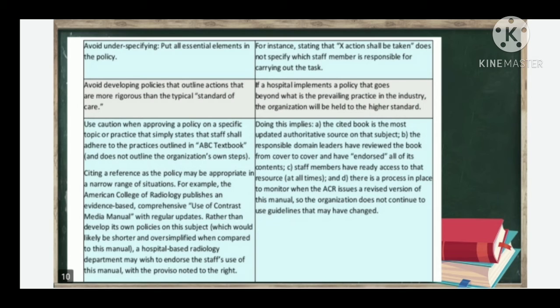Last, for recommendation, use caution when approving a policy on a specific topic or practice that simply states that staff shall adhere to practice outlined in an ABC textbook. Citing a reference as a policy may be appropriate in a narrow range of situations. Copying the URL or citation as your reference in your policy is a good idea so the topic you want to share with other members or staff of the organization is easily recognized.